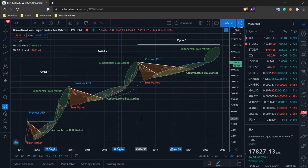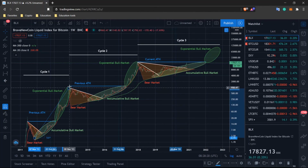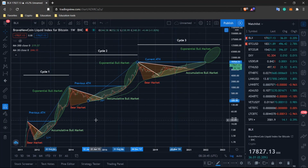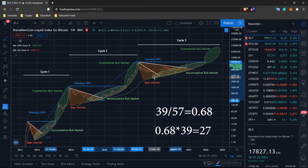To make an estimation of how much Bitcoin can be worth at the end of the exponential bull market phase, we can use this metric, where we measure the degrees or the angle of the accumulative and exponential bull market from the bottom. And here we see the first angle is 57 degrees. If we measure it for the second cycle from bottom to top, we see 39 degrees. When we divide 39 by 57, we get a ratio of 0.68. If we then multiply the 39 degrees with the 0.68, you get an angle of around 27 degrees. Okay, let's measure 27 degrees from this top.